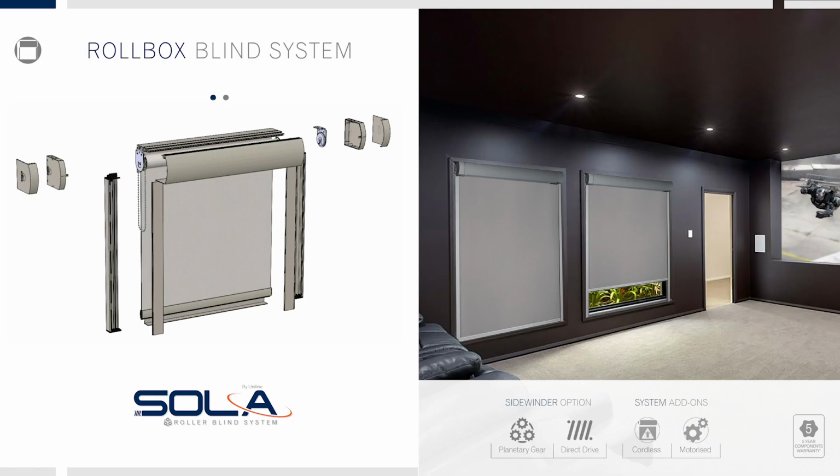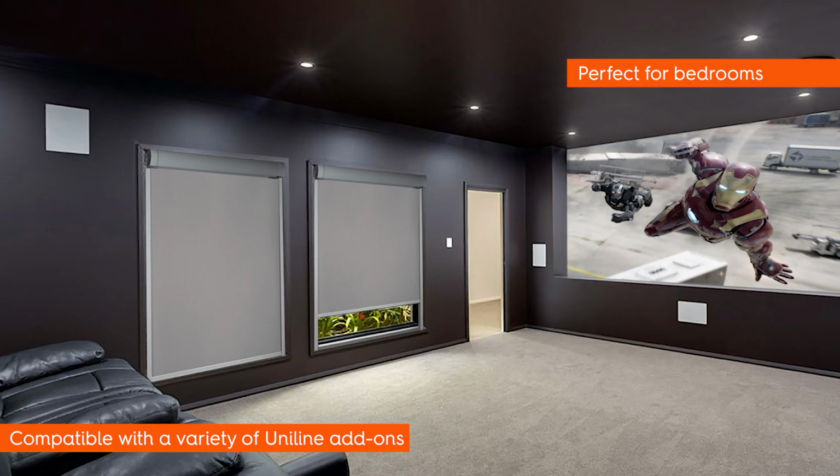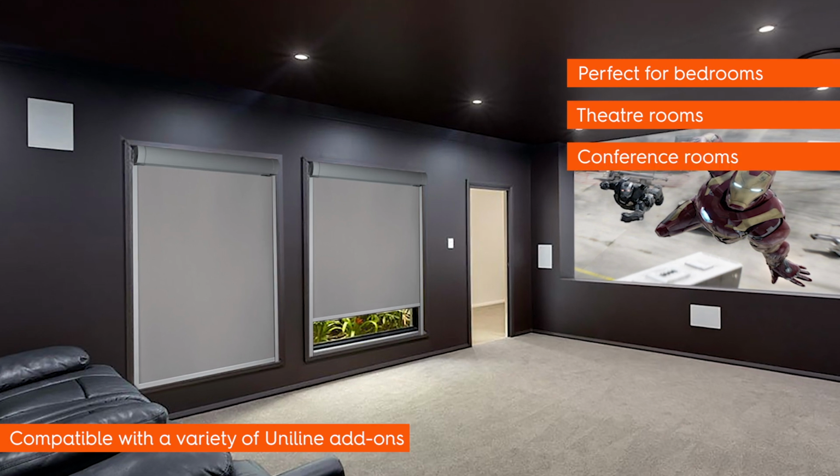Last of all is the SOLA ROLLBOX blind system. This system blocks out light and increases soundproofing. Perfect for bedrooms, theater rooms and conference rooms.